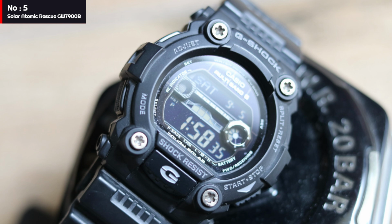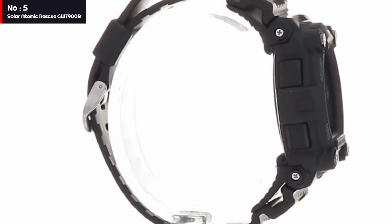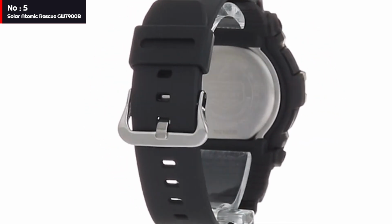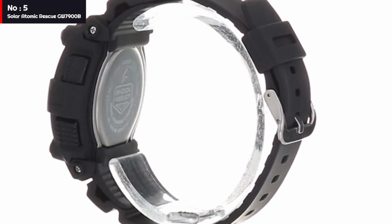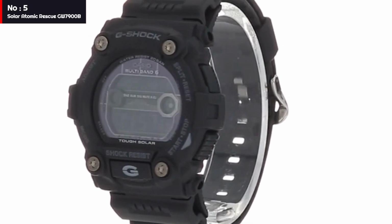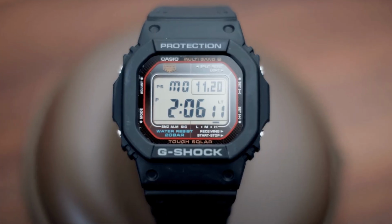When you push the G button on the front, a strong green glow is produced by the illumination. You can customize how long it shows and have it turn on automatically when you lift your wrist. According to the case, the strap features a simple matte finish with no top patterning or embellishment. Overall, I really like the Casio GW7900B.